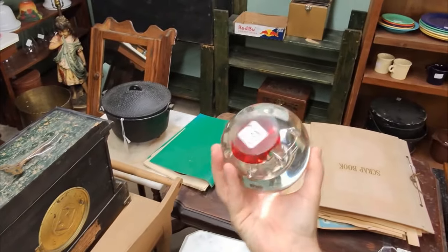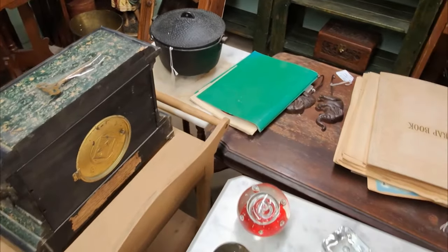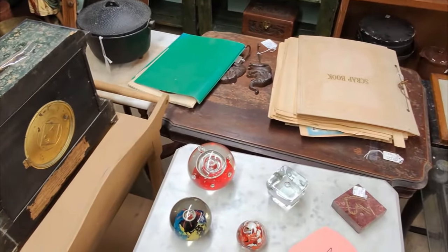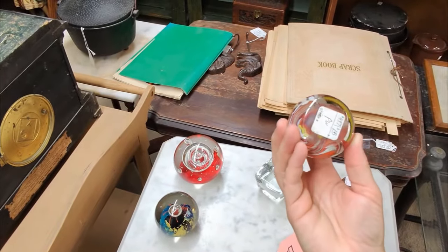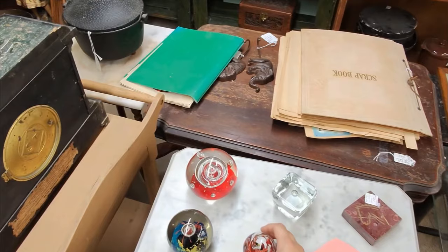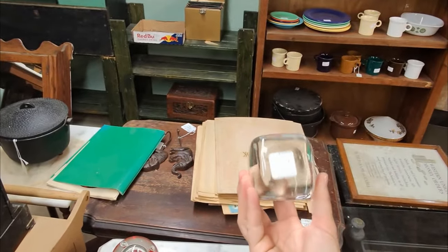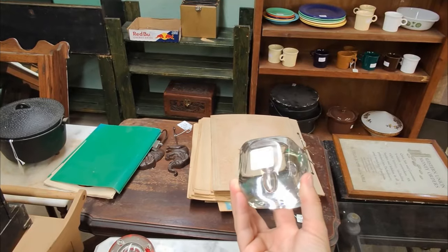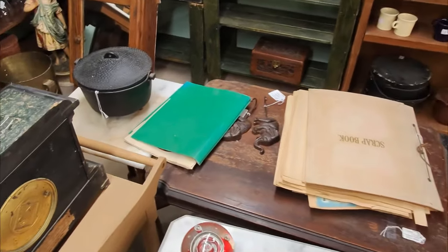That was a pretty cool one. It was $35, and it was like an atomic bubble going up the center and a red base, so I liked that one. And some red squirrel ones. Of course, I have to look at all of them, and that was probably my favorite one. It looked like an ice cube. Again, not marked, so I'm not so sure if that's a maker to that one or not, but I thought it was pretty cool.